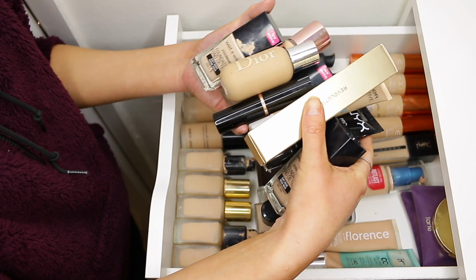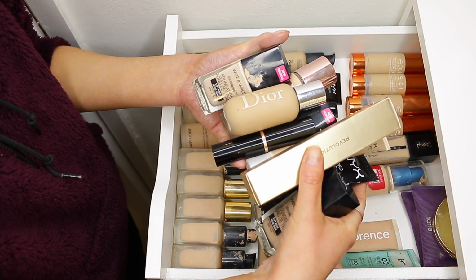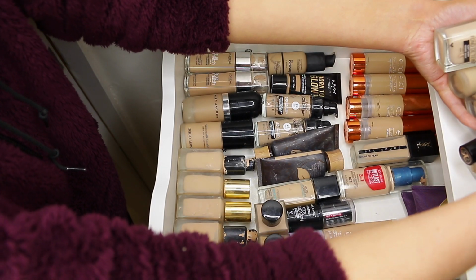And this is everything that I'm getting rid of. So I have 10 foundations in here, which I think is really good considering that I had loads that were just overflowing and ones that I haven't used for a while, things that had expired.